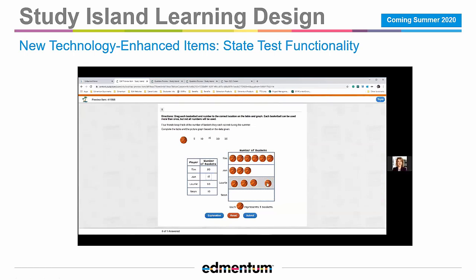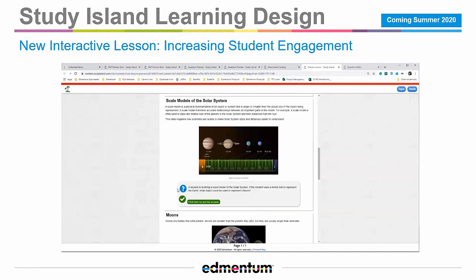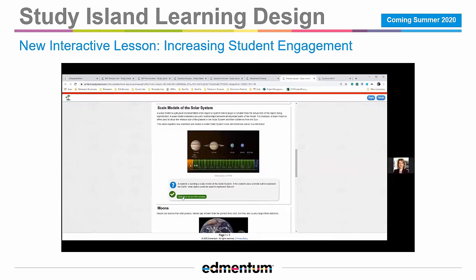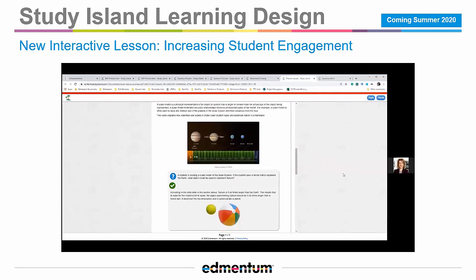How fun is that? We're also offering a few innovations in our new instructional lessons for this summer that review instruction, as we mentioned earlier. We are now embedding an increased level of interactivity in our new lessons, such as click to reveal and interaction, and more embedded videos. Let's watch how a student will pause, think, and click in this science lesson. We're really excited about the increased student engagement in these lessons.